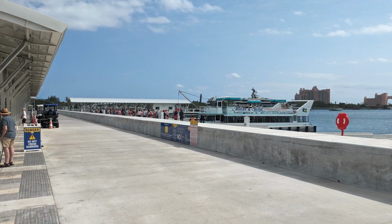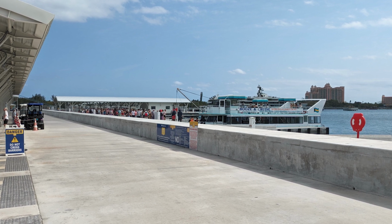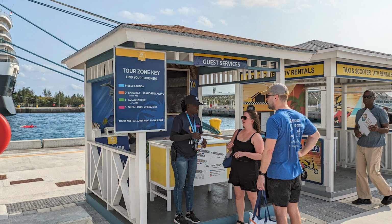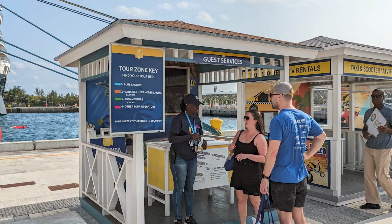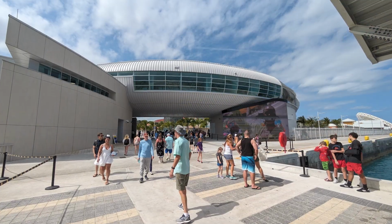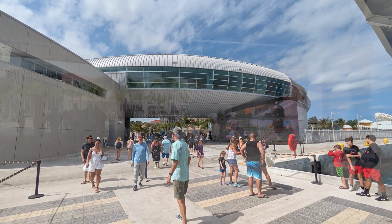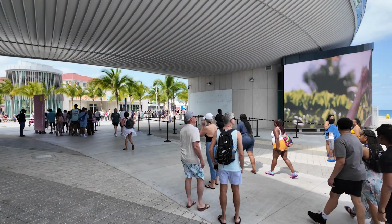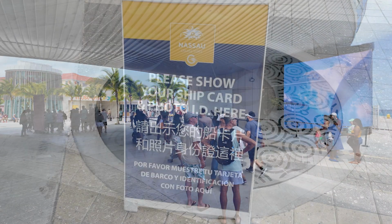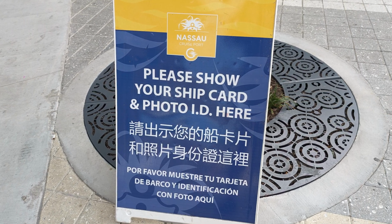Near the middle of the piers area, the East Marina Terminal building was the boarding location for many local tours. A guest services booth located nearby provided more information about the local tours. As we continued walking and approached the cruise port area, the completed arrivals terminal and welcome center building was an impressive sight to see. It's important to mention that if you pass through the secure area under the building, you will be required to show your ship card and a photo ID to return to your ship, so be sure to bring both with you.